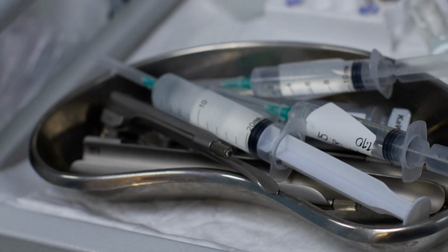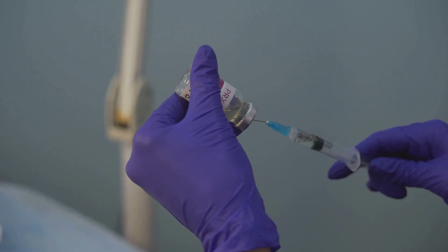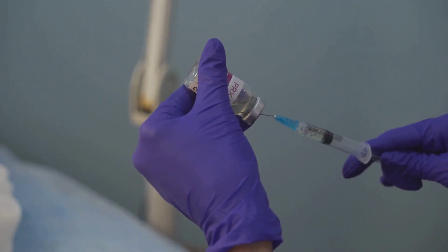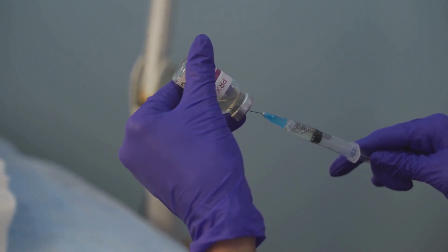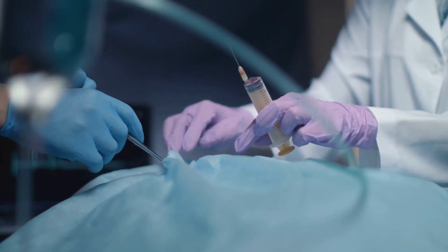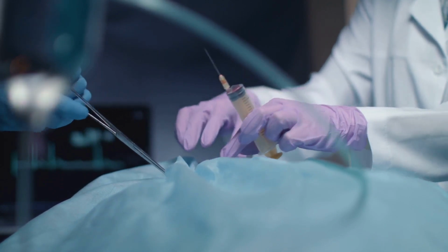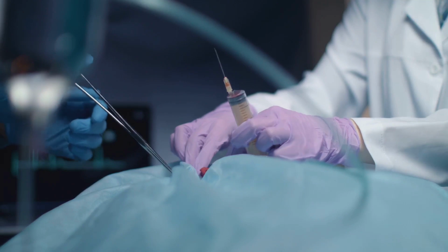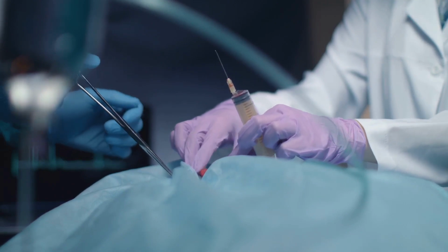While local anesthetics are generally safe, there might be rare cases where toxicity can occur. So let's discuss how such situations are handled. The first step in treating toxicity is to immediately stop the administration of the anesthetic. This prevents further absorption of the drug into the system, thereby reducing the risk of exacerbating the situation.